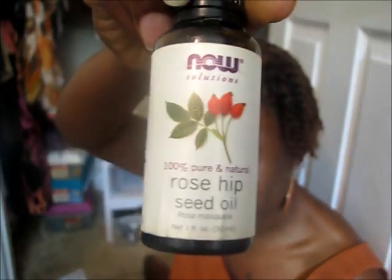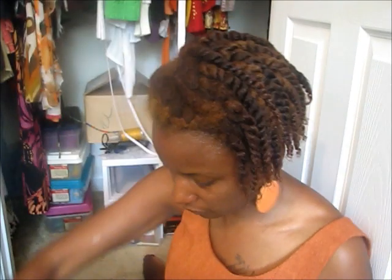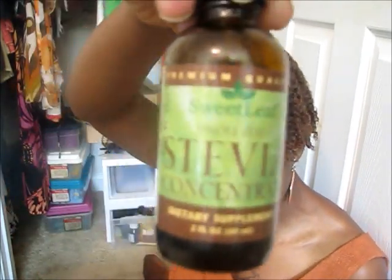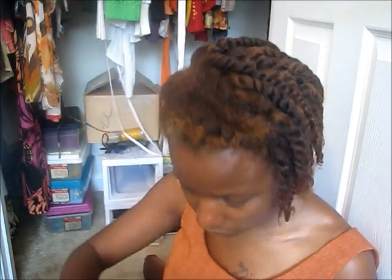So I got rose hip, cayenne, stevia. The stevia probably should be downstairs, because I mostly use this when I'm doing a smoothie or something, but it's upstairs for some reason. Seed oil, plantain.